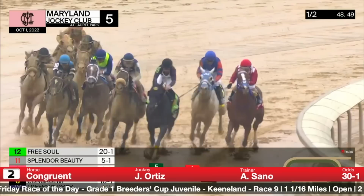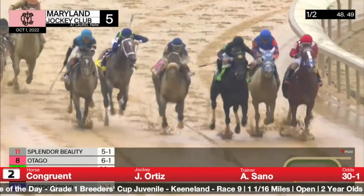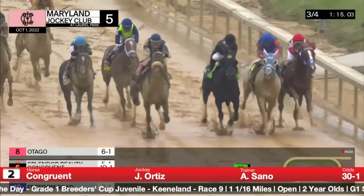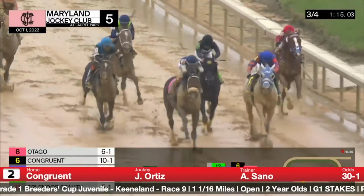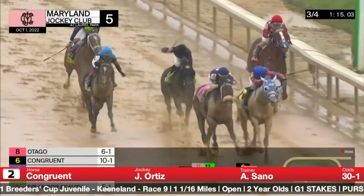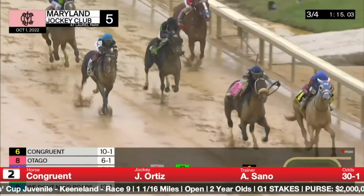Virgil Lynch gave this horse a very nice trip, able to save ground in behind horses briefly, but turning into this long stretch, you have plenty of time for something to work out, and Virgil is able to split horses, and Congruent does the rest. Right, comes right on through, gets the job done here. Pretty game finish for this horse, too.